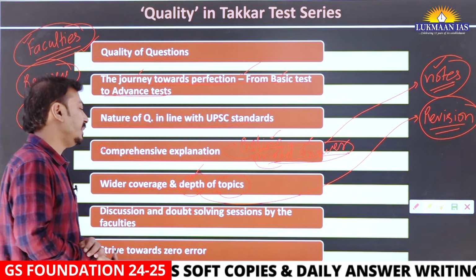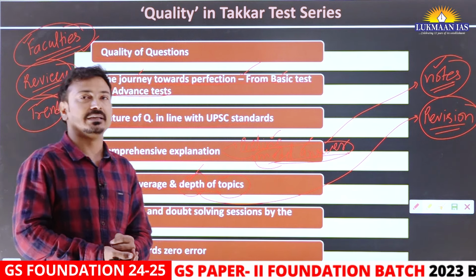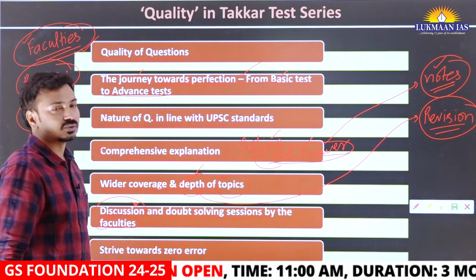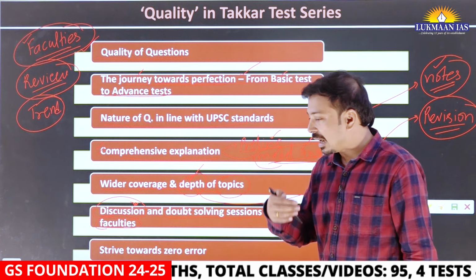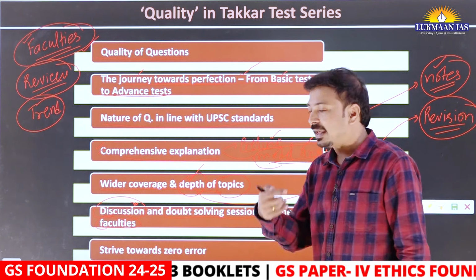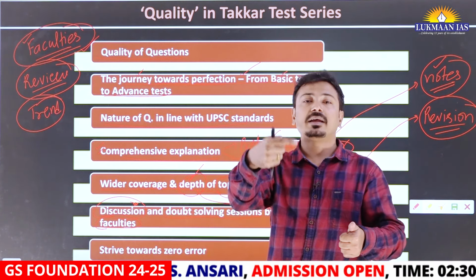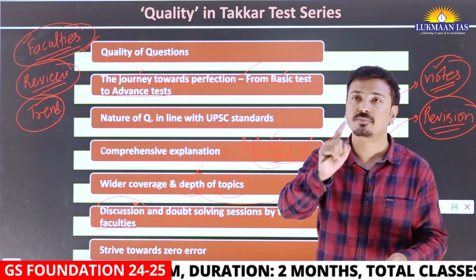Takkar test series. Now, many times the students feel that they have doubts, they want some kind of guidance from the expertise, and that's why the discussion for all tests, especially prelims examination tests, and doubt solving sessions by the faculties. So in that, you can have direct interaction with the faculties in doubt solving. Also, there will be an answer writing session for each and every subject after the basic test. Now, this is going to help you to understand what mistakes you have made in the basic test. Faculty will tell you that, and how to overcome them, improve upon them in the moderate and advanced test, answer writing practice. Okay? So that will be a separate session for each and every module by the faculty.